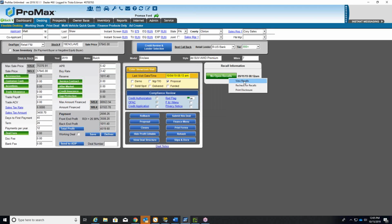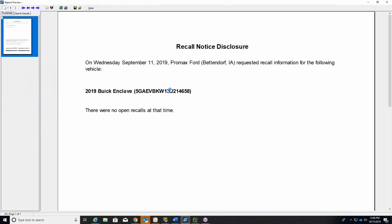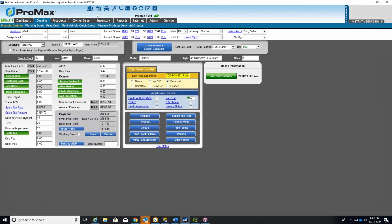There's an extra option that pops up when you pull this from the desking screen, and it is a disclosure. This will show up for vehicles that have no recall or an open recall, and you can just hit print disclosure and it will print off. It's a little more of an official view than what we saw on the previous screen. So that is available on all of those different screens.